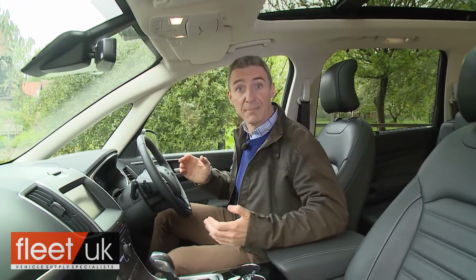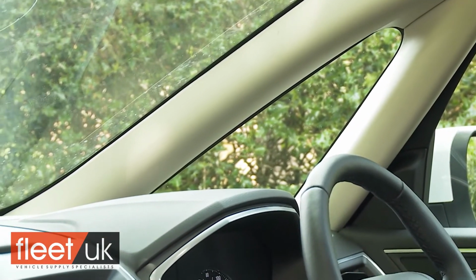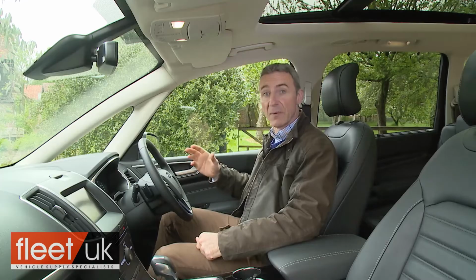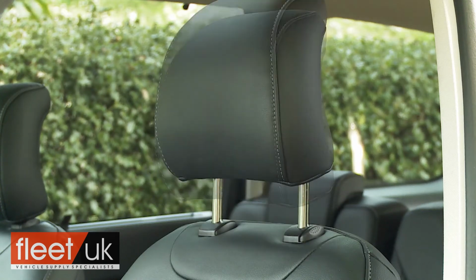So, time to take a seat behind the wheel. Now, that vast glass area I was talking about combines with these slim windscreen pillars to create excellent all-round visibility. Plus, it's easy to find the ideal driving position thanks to the considerable amount of seat and wheel adjustment provided, and the way that the headrests go forward and back as well as up and down.